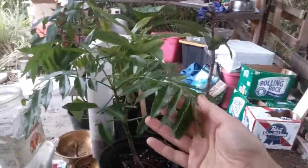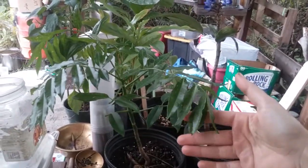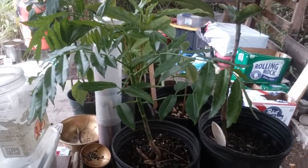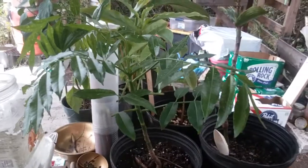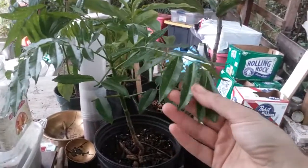And then the other tree that we got at the nursery is this. And this is a wi apple. W-I apple. It's a Pacific fruit, common in many parts of the Pacific. I've actually never had one, but I know that they're supposed to grow well, and they're supposed to be similar to mango. So I'm looking forward to it. This one was also only $5.